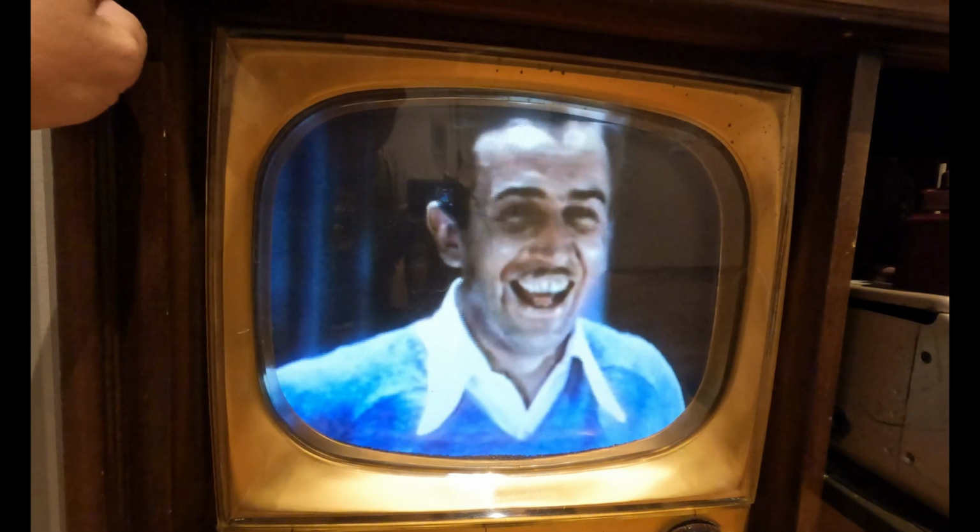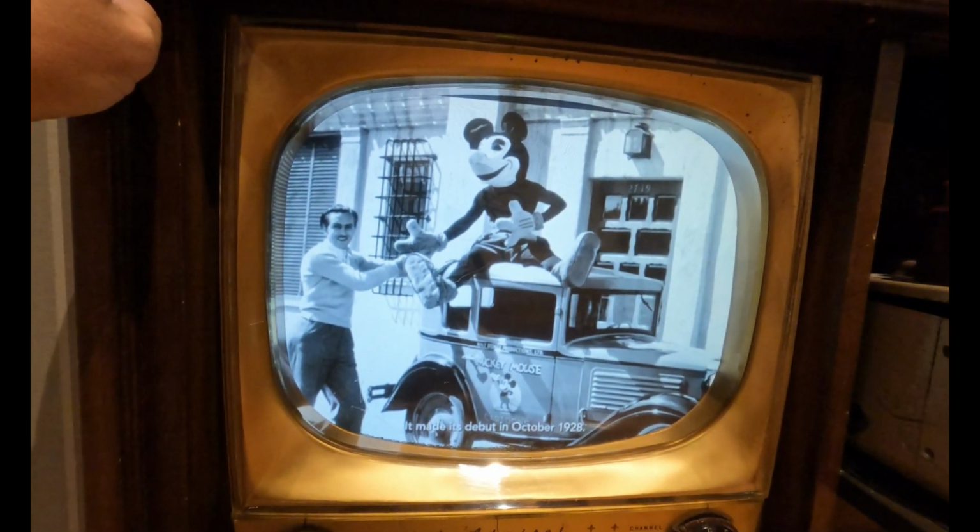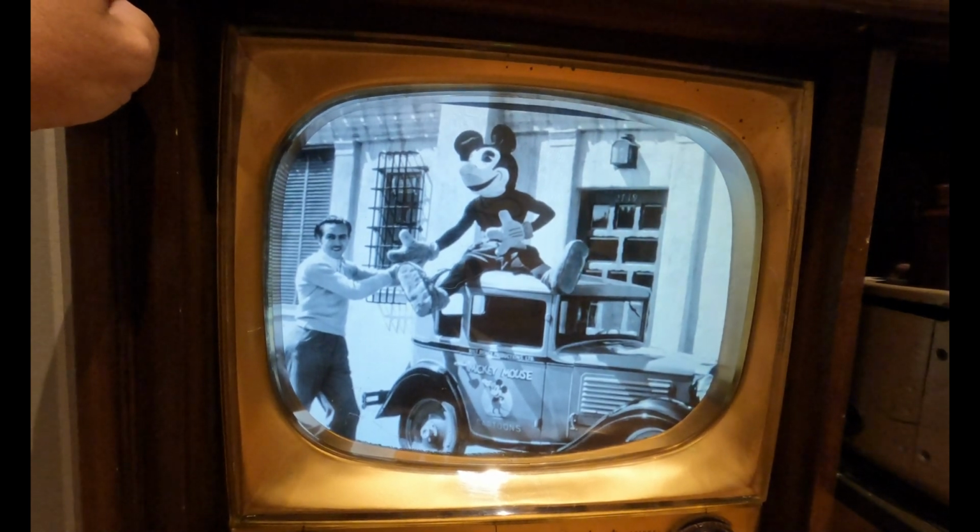Perhaps the best known of Disney's creations were Mickey Mouse and Donald Duck. The first of his talking mouse cartoons was called Steamboat Willie. It made its debut in October 1928.